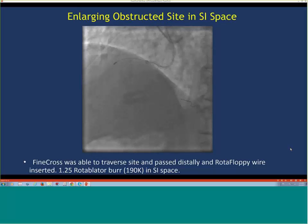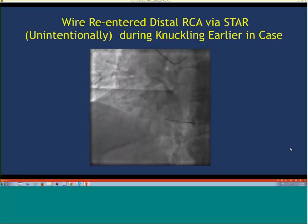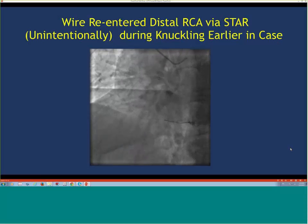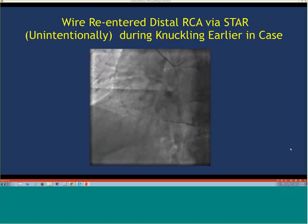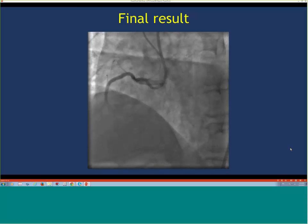Then next slide, please. What happened is when we were working on this, the wire re-entered the distal right via an unintentional STAR technique during the knuckling earlier in the case. And actually, after that, all we did was balloon it a little bit. We're back in the vessel, and the next shot will show the final result.